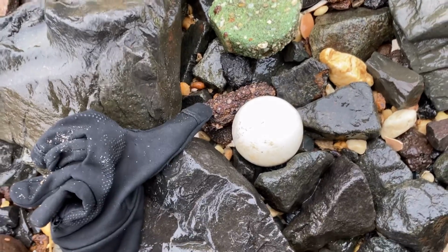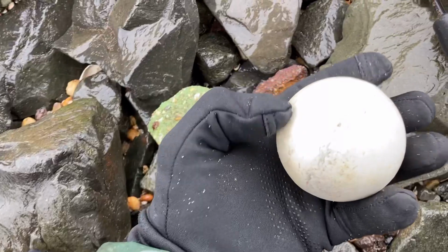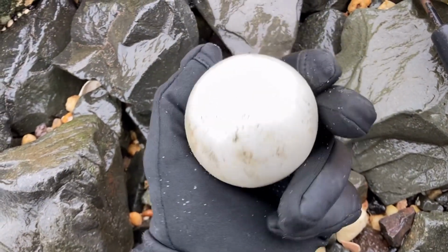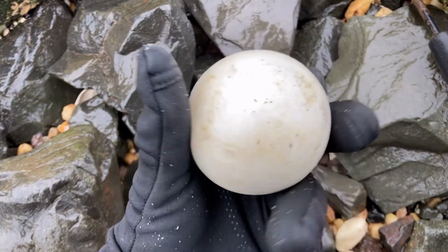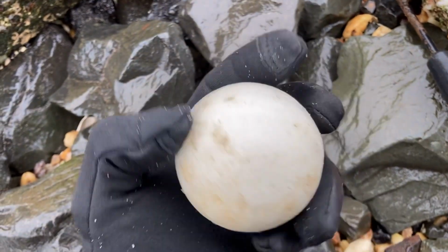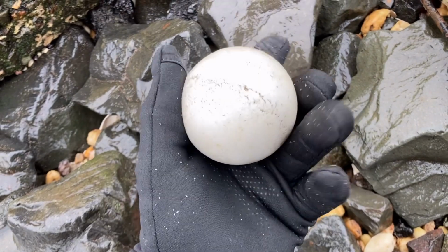But look at this thing. I thought it was just a regular bowl when I came up on it, but when I lifted it up, it's got real weight to it. It feels the same texture as a cue ball in pool, but obviously it's a lot bigger. What the heck could that be? I don't think it's a bocce ball, but I guess it could be if all the paint and everything came off of it.